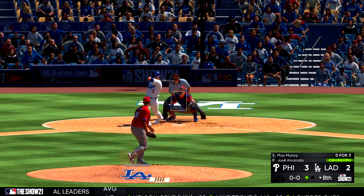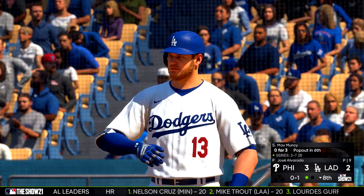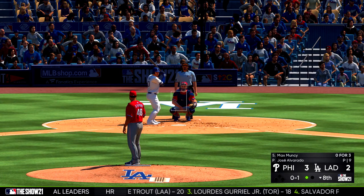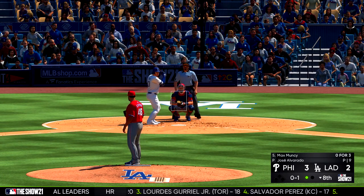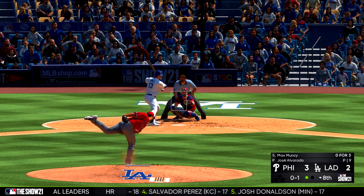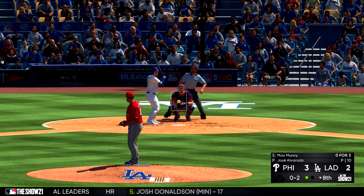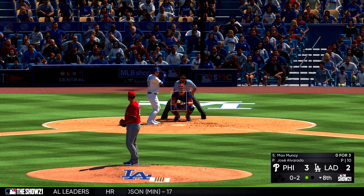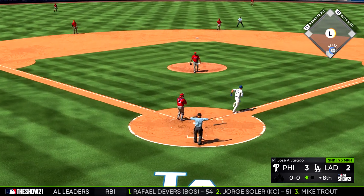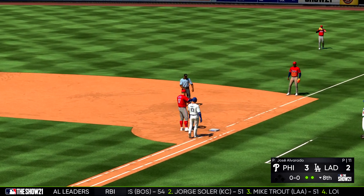Into the box, Max Muncy, as he pops the first pitch foul behind the plate. He's hitless in three at-bats to this point. Right there, and it's quickly 0-2 now. And he chased it in the dirt. And he makes the throw to first. Muncy is retired, two down now.